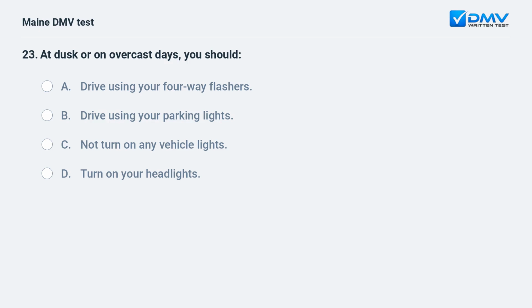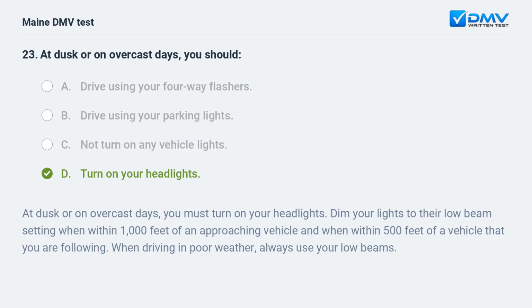At dusk or on overcast days, you should A. Drive using your four-way flashers. B. Drive using your parking lights. C. Not turn on any vehicle lights. D. Turn on your headlights. At dusk or on overcast days, you must turn on your headlights. Dim your lights to their low beam setting when within 1,000 feet of an approaching vehicle and when within 500 feet of a vehicle that you are following. When driving in poor weather, always use your low beams.